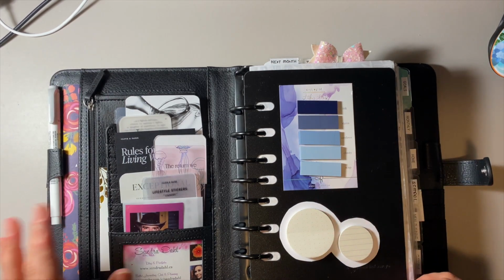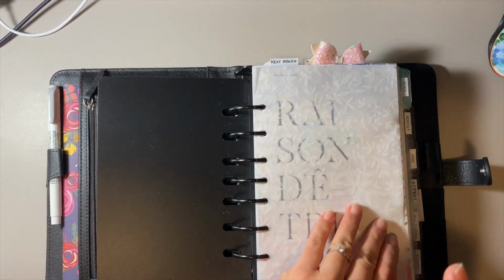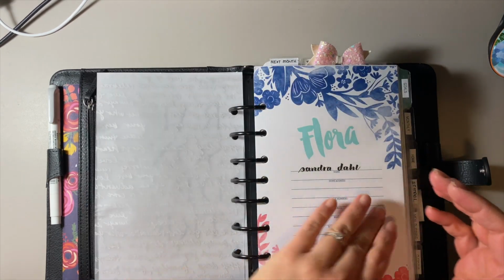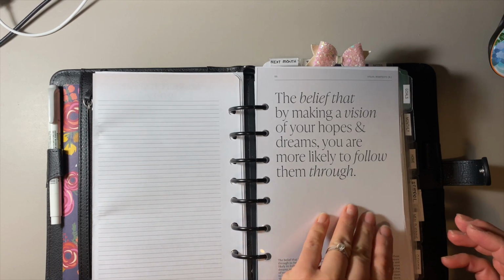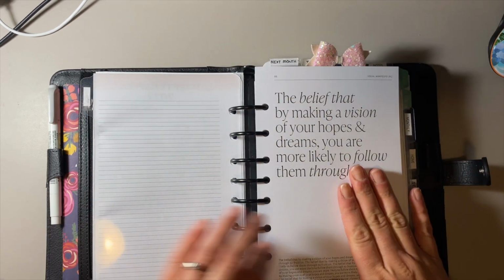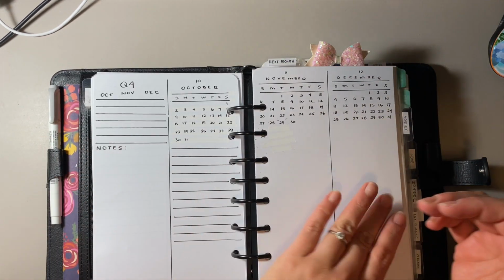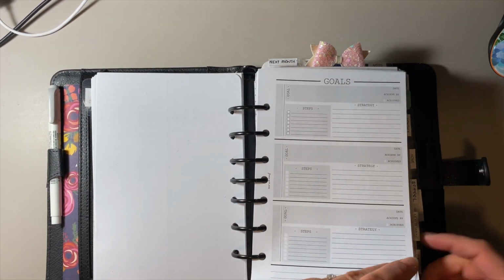I don't know. I could get into that, but I'm just going to continue quickly flipping through because my son needs to get out of the bath. So these dashboards are probably going to change at some point. I've got 2022 Make It Happen. I've got my goals. So this is the Cloth and Paper. I've got my quarterly goals that I wrote out here. And then we get to the Fancy Plans Co goals.